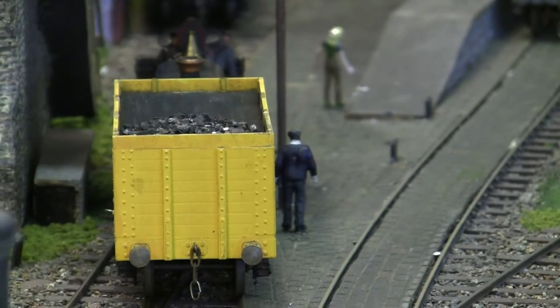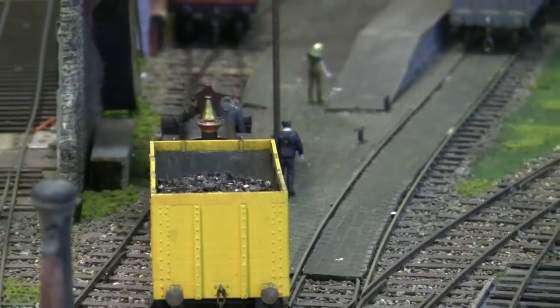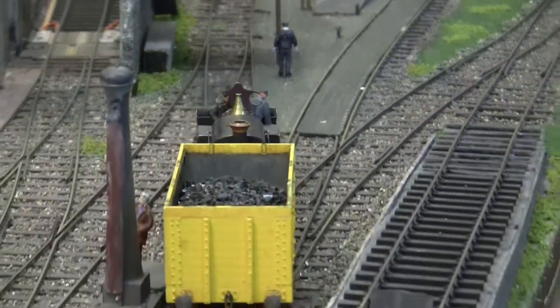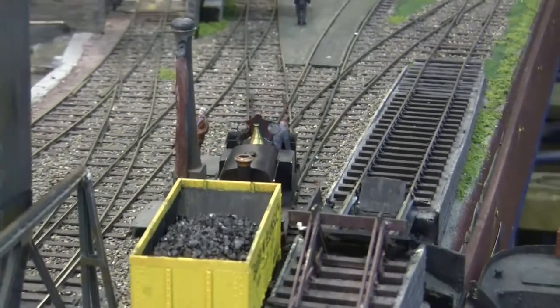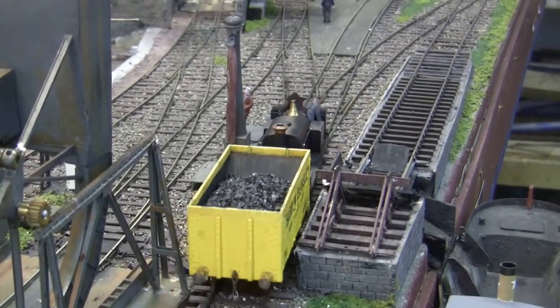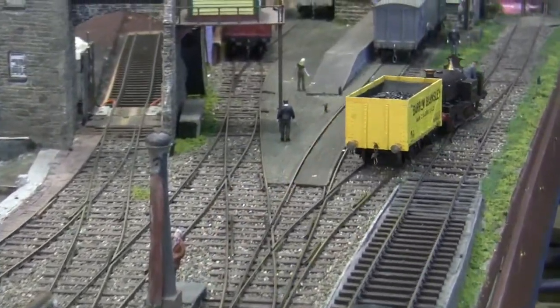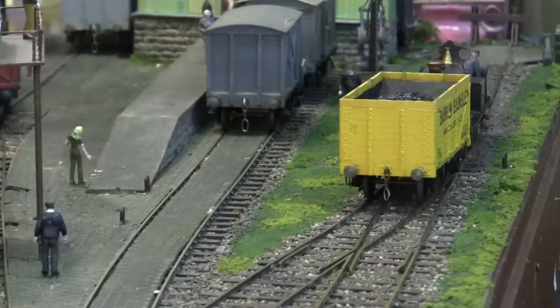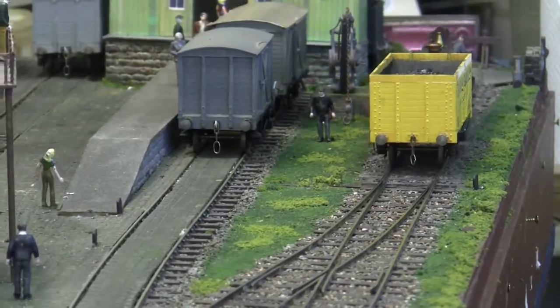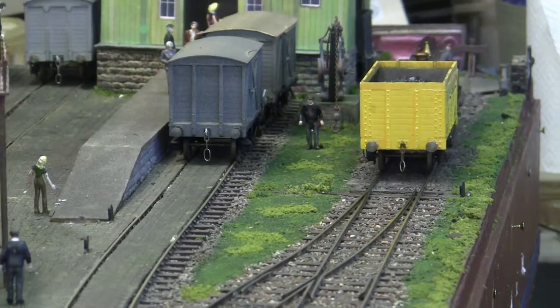Interest now turns to the other end of the layout, where a hopper wagon of low grade or small grade coal is being loaded into a modified river barge. These hopper wagons have drop doors that discharge the contents, and because of this, the wagon needs to be pushed up a ramp so as to discharge its contents from a higher level.